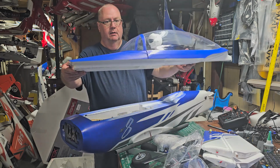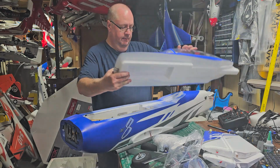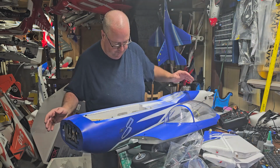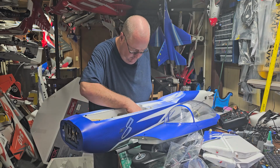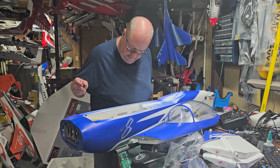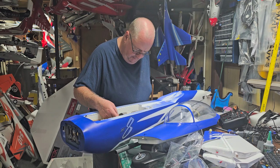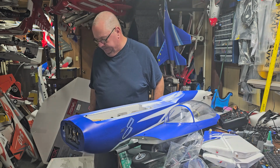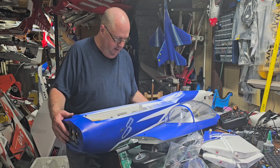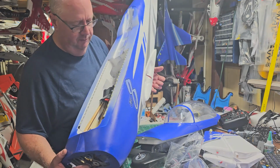That is a big, huge battery tray. Huh. This motor, the ESC offers thrust reverse. I don't know if I'll be able to use it or not, but it does. It offers thrust reverse. It's got that pigtail off the side. But I don't know why you would need to use it in a plane like this. Now, if you're on floats, you would. Yeah, that'd be good for floats.